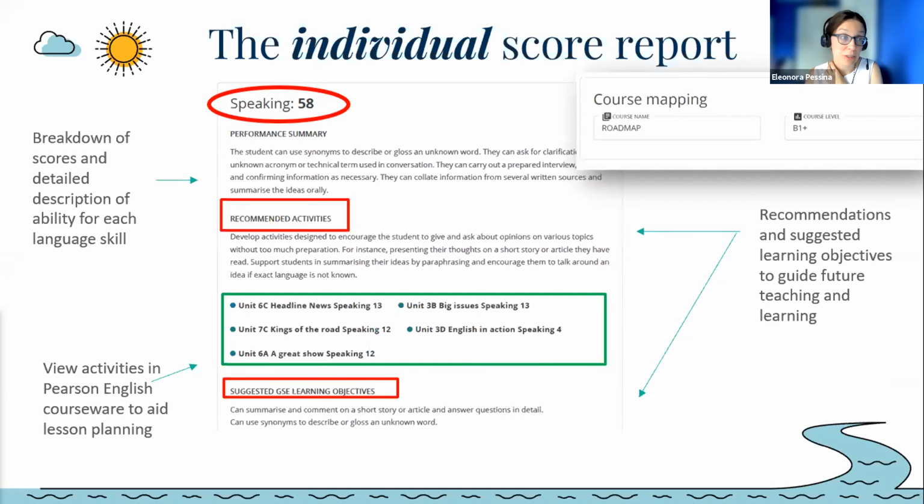And you're able to select the level that you're teaching with, and automatically the score report will pull out activities that are aligned with the recommendations that the score report gives you. So I'm hoping that I'm demonstrating the power of the data that you can get, and that is really critical to really gain from your students to enable their progress and to tailor your program according to their needs.